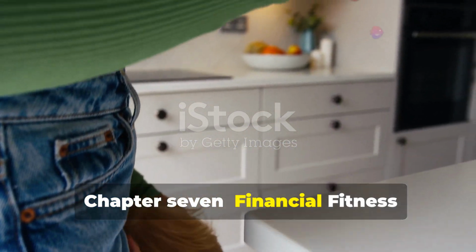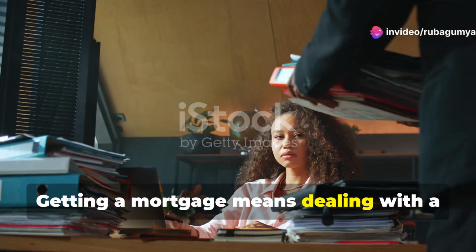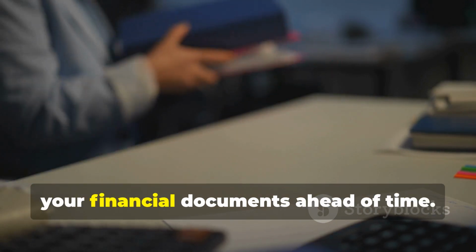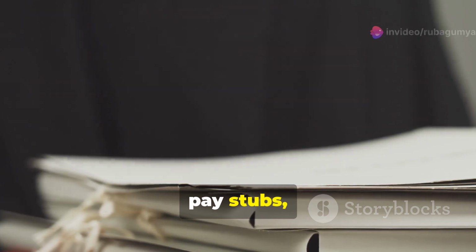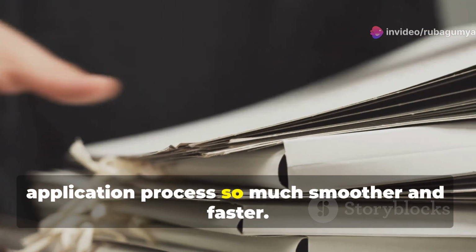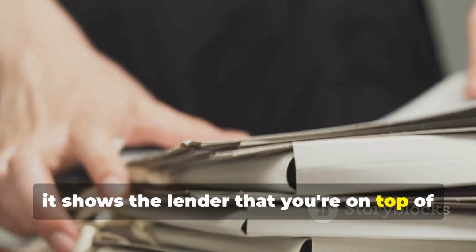Chapter 7. Financial fitness, organizing your documents. Getting a mortgage means dealing with a lot of paperwork. Seriously, a lot. Make your life easier by gathering all your financial documents ahead of time. This includes tax returns, pay stubs, bank statements, and any other proof of income or assets. Having everything organized will make the application process so much smoother and faster. Plus, it shows the lender that you're on top of your game.